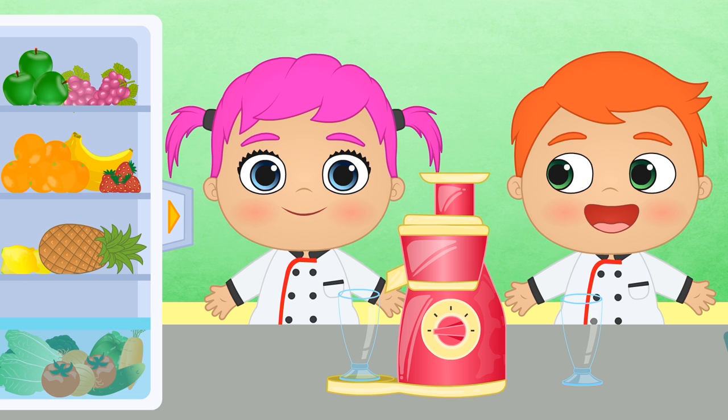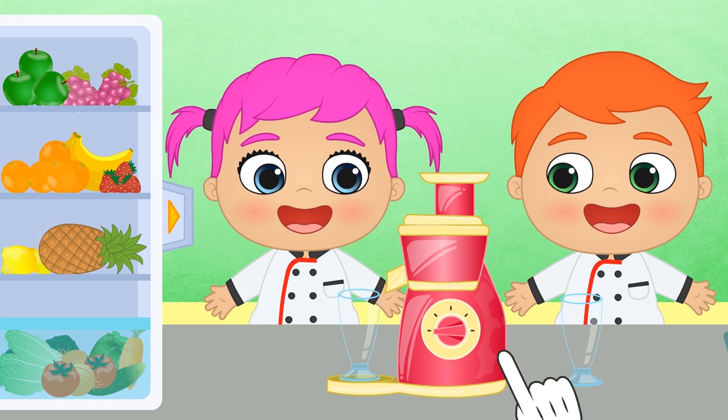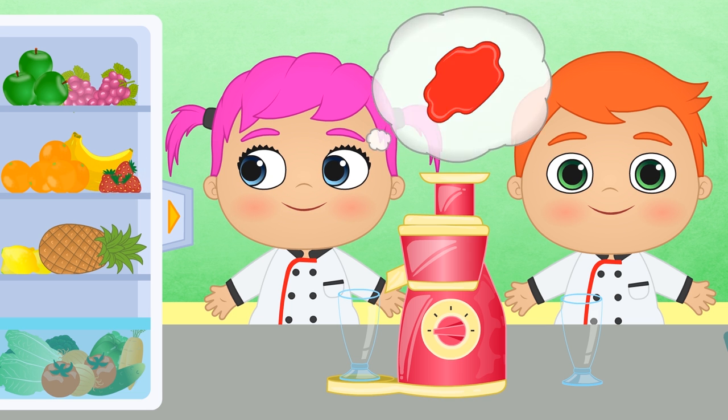Great, Lily! Oranges are great for starting a good juice! As you can guess from its name, oranges are in the color orange and contain lots of vitamins. What else can we add to your juice? Some strawberries! Let's see, where are they? Lily, what color are strawberries again? That's it! Here they are!